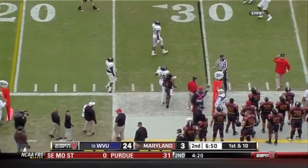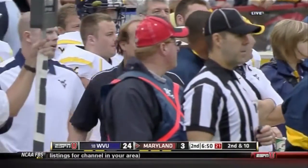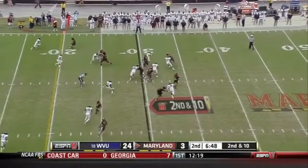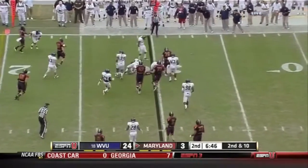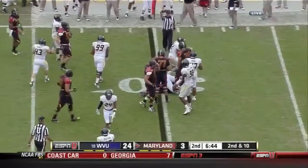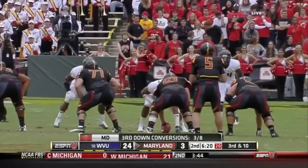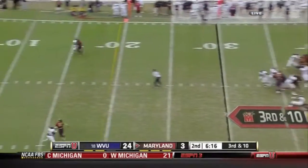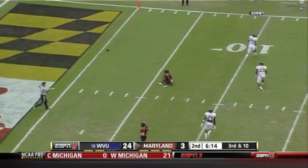O'Brien throws that one away as we take West Virginia so far. O'Brien gives it to Pickett. That one was going nowhere from the beginning. O'Brien, that one a little low.